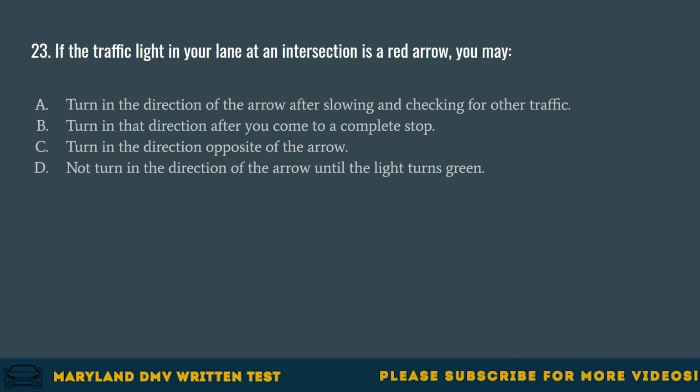Question 23. If the traffic light in your lane at an intersection is a red arrow, you may A. Turn in the direction of the arrow after slowing and checking for other traffic. B. Turn in that direction after you come to a complete stop. C. Turn in the direction opposite of the arrow. D. Not turn in the direction of the arrow until the light turns green.